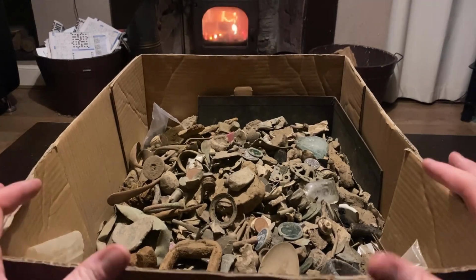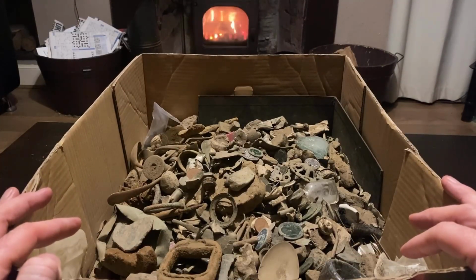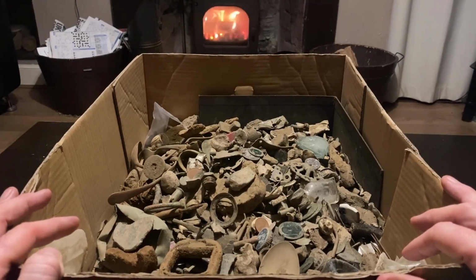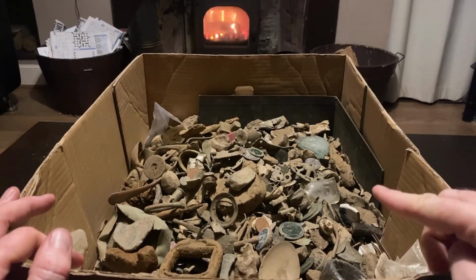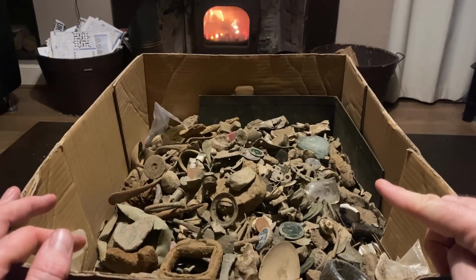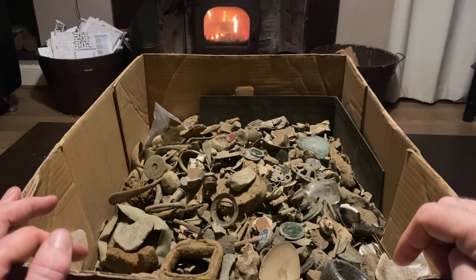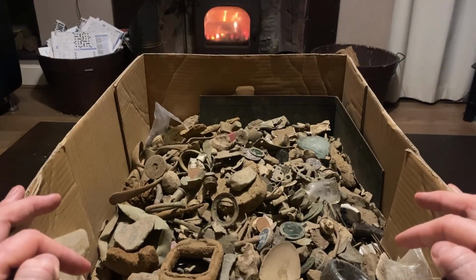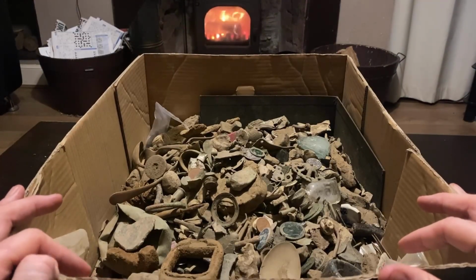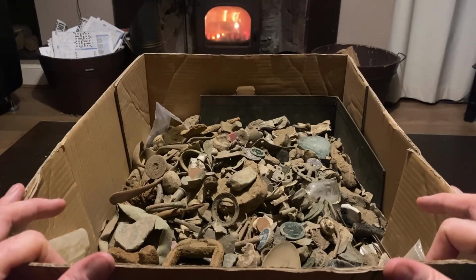This little box, or this huge box in front of us, represents probably about 4 or 5 months of detecting finds. Basically, I empty my finds pouch out into this box every time I come home, and in actual fact there's a box within a box, because this black box was the initial beginning and then it started to burst because it had about 10 or 15 kilos of weight in it, and I started to put the rest into this huge box. I'm going to guess it probably weighs about 15 to 20 kilos, and there's a combination of junk and also some good finds in here.